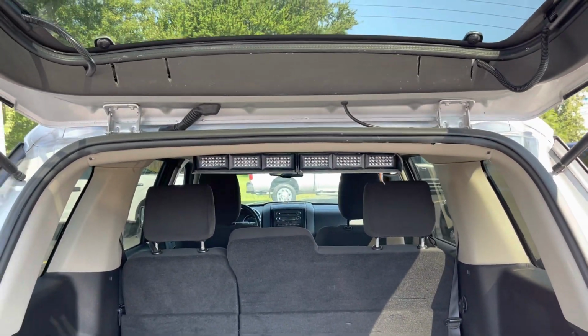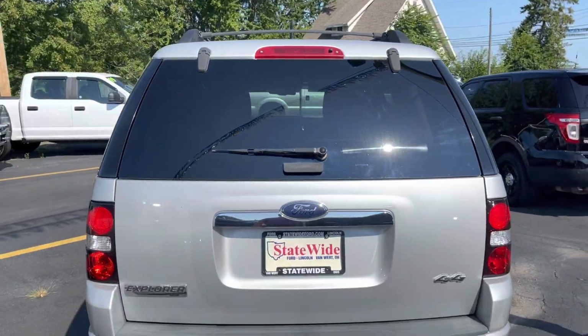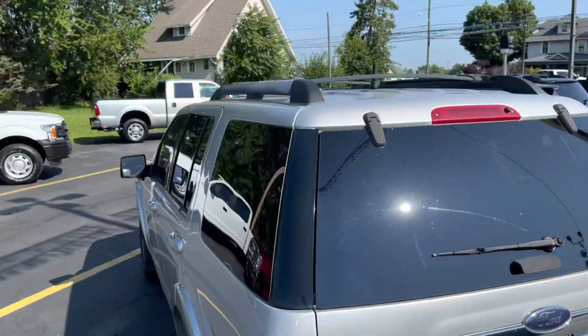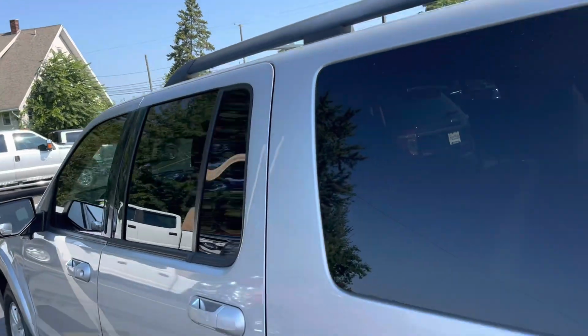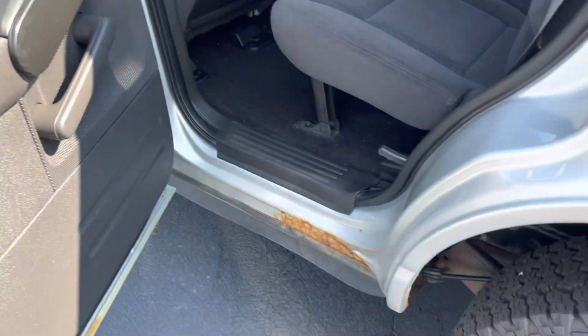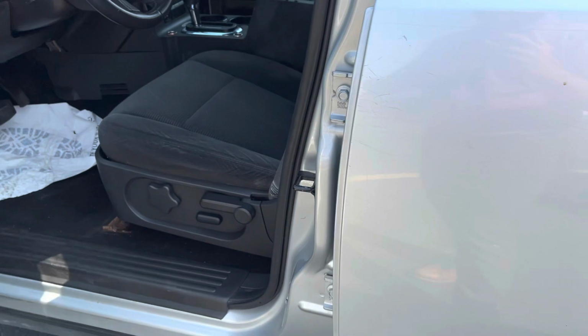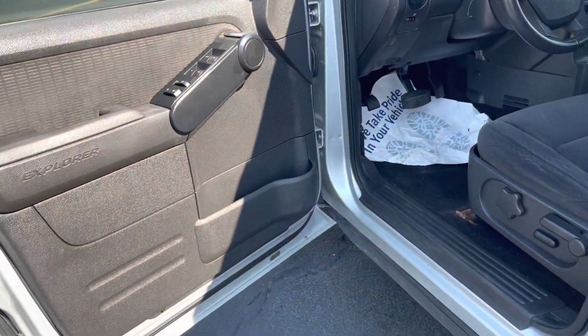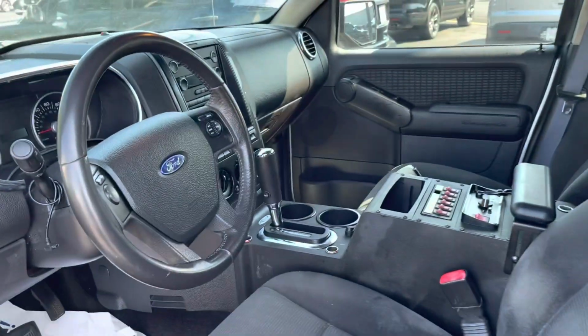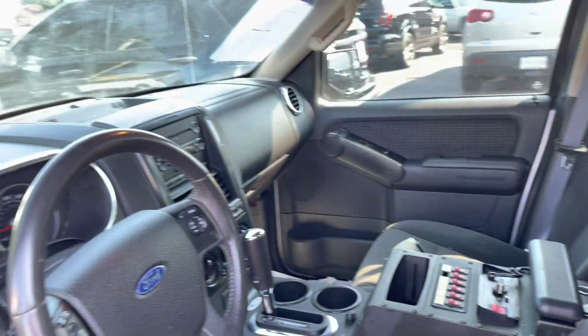As you can see, there are some lights up top there, but not anything you can actually visually see. There's nothing up top or anything like that. Sitting on a good set of tires. A little rusting on the one door here on the inside. Other than that, it's really not in bad shape. 4x4, all that good stuff. Just a goofy center console, so.